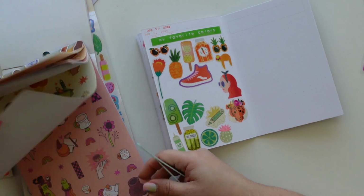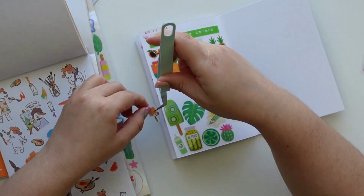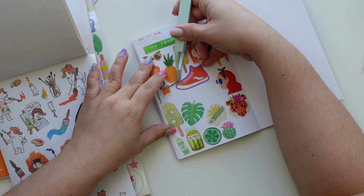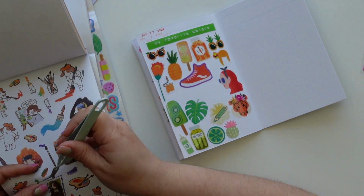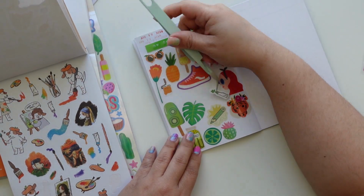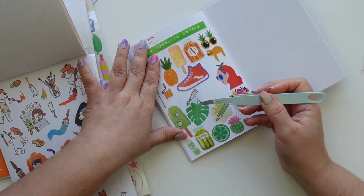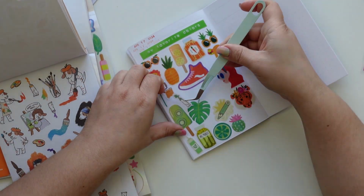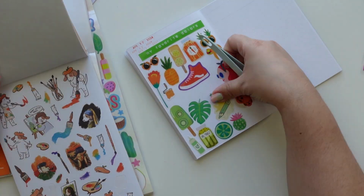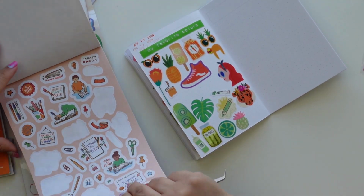I also use for this challenge this Passion Planner sticker pad. I use it a lot. And most crafters have one of these pads. We all succumb to the temptation, either the Happy Planner ones or the ones from American Crafts. So this is a great way to use those stickers.